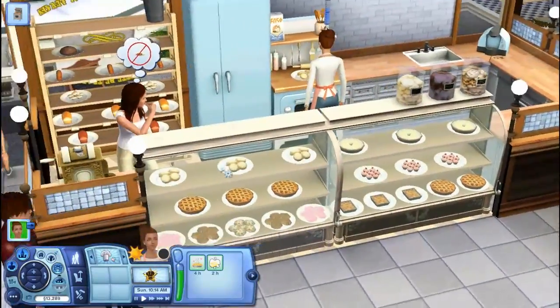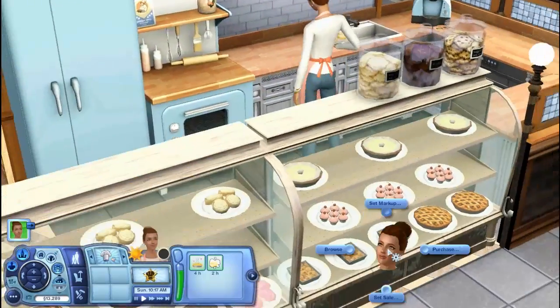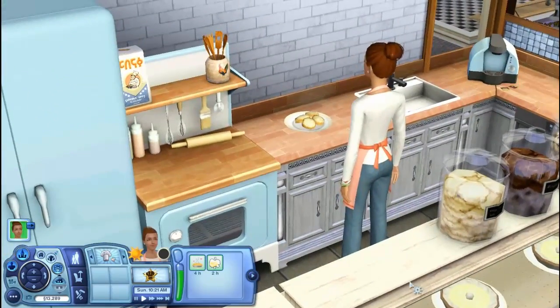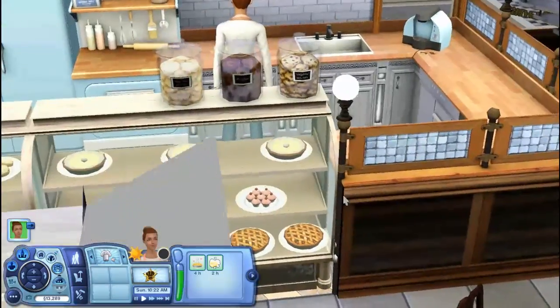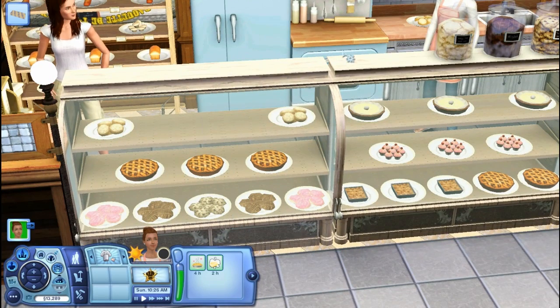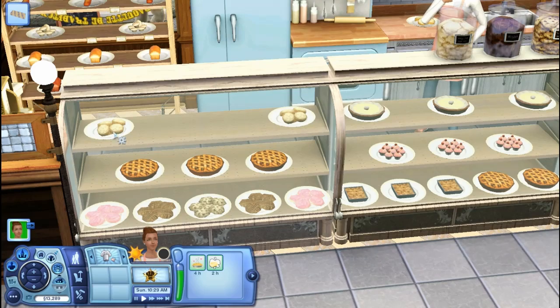So here's some Sims actually browsing at the food right here. Awesome. So, you know, you could set the sale. Or what I'm saying is you could put the item in here, I'm sure, if there was room, which there isn't right now. Actually, a Sim just purchased it. How awesome. But, yeah, pretty cool.